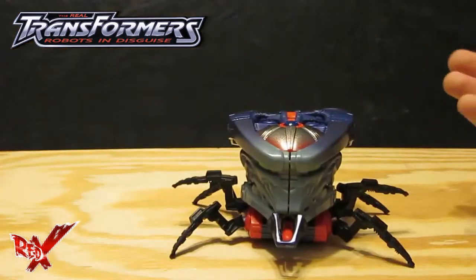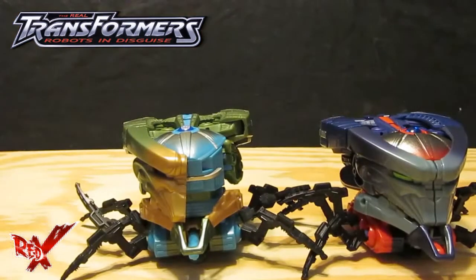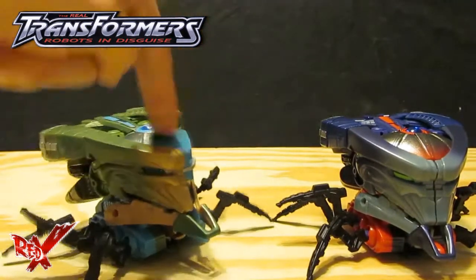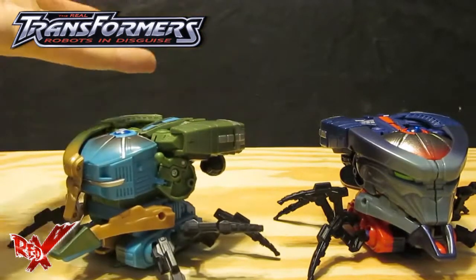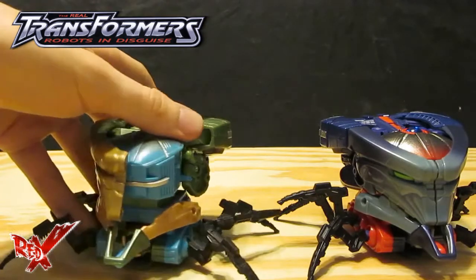And that's really it. I've got nothing else to show off except his counterpart. Boom. Yeah. I like this color scheme a little better because it just looks like it's got more life to it, even if it is dead. Battle damage, actually. Woo, not a bad idea.